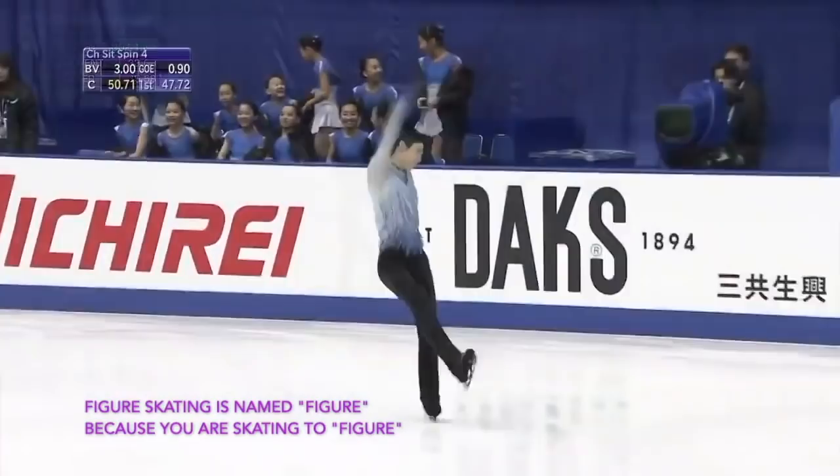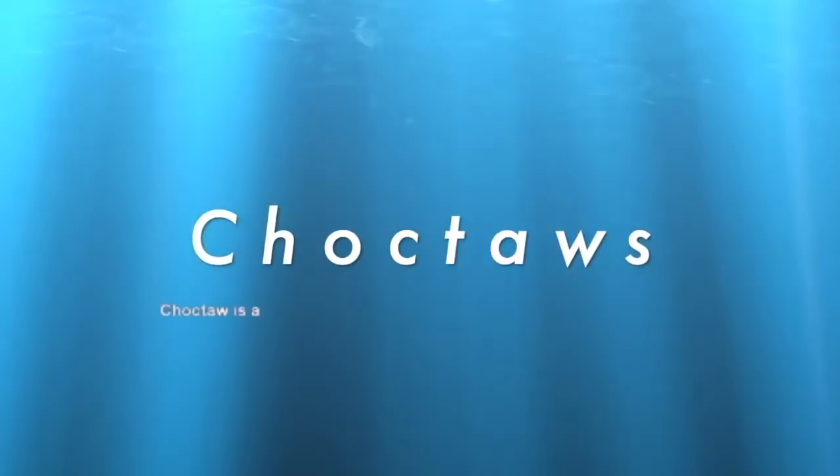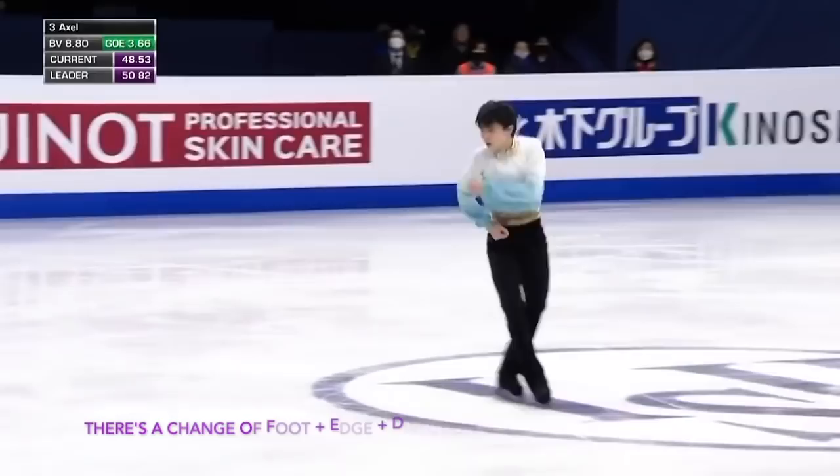Number 3. Choctaw. A Choctaw is a turn that goes from forwards to backwards or backwards to forwards where there's a change of foot and a change of the edge that you're on.